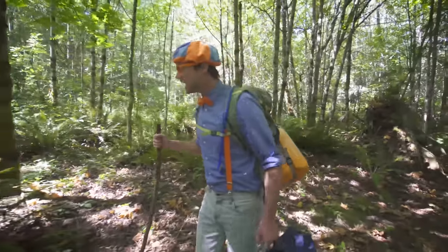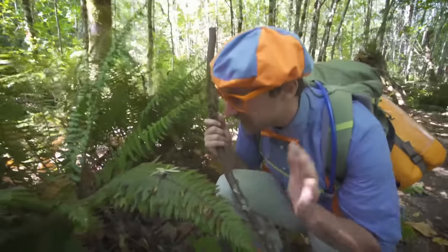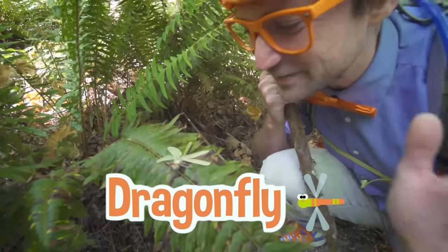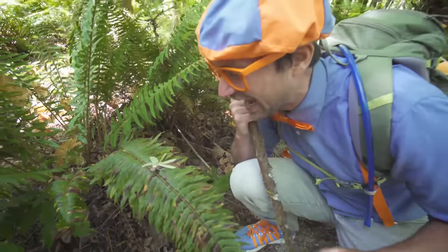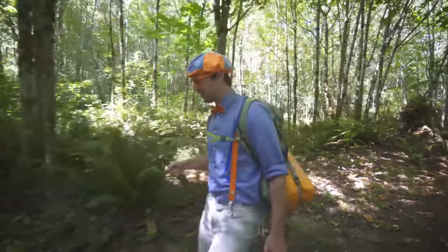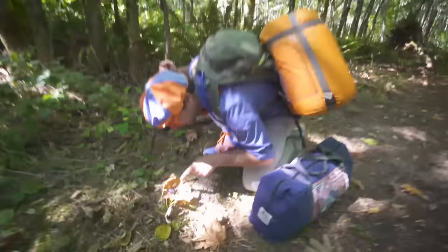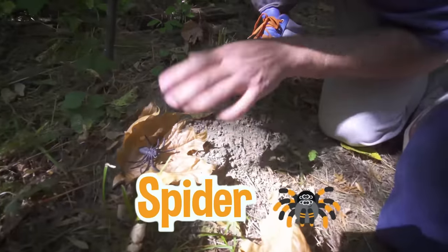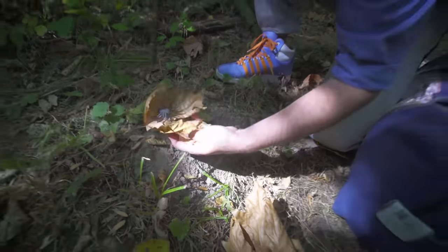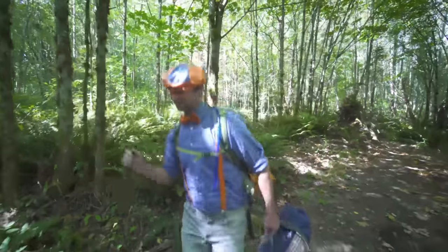Wow. Hey, look, another insect. Hello, that looks like a dragonfly. Hello, dragonfly. How are you doing today? Okay, let's continue on. Oh, look! A spider! Hey, spider! Are you having a good day? Here, I'm gonna move you right over here so then I don't step on you. All right, here we go.